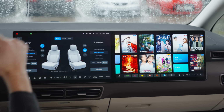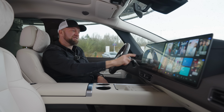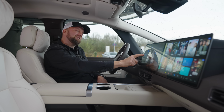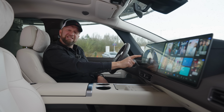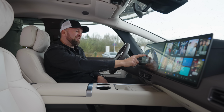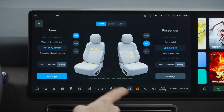Then there's stuff like this, which I enjoy immensely. They are the massaging seat options, of which there are a lot. So you've got body activation, relaxation, body relief, and body slack, which I quite like the idea of, and then waist hip activation, which I haven't had in years, and then back to home.